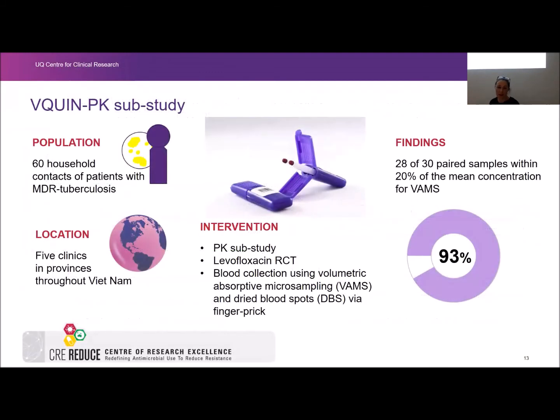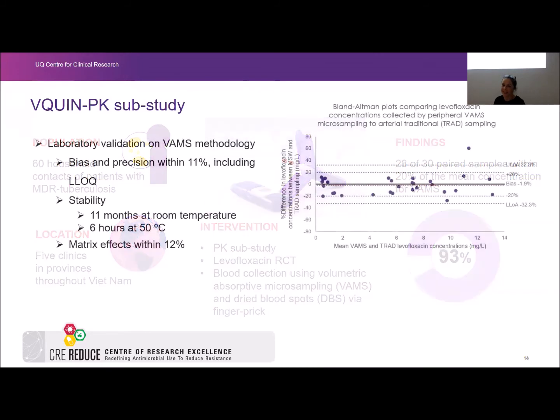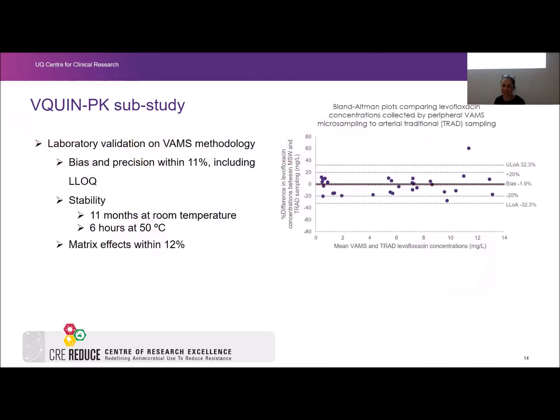We also have the VQuin PK study, which I'm doing with Andrew Burke. And this is in 60 household contacts of patients with MDR tuberculosis in 5 clinics throughout Vietnam. And here we used VAMs to collect samples for a PK sub-study. And in 28 of 30 paired samples, we found that 93% of the samples were within 20% of the mean. So it does meet that criteria. Again, another Bland-Altman for you. You can see there the data sitting within the 20% criteria. And you can also see I've got an upper limit of agreement and a lower limit of agreement. That's your 95% confidence intervals of data.